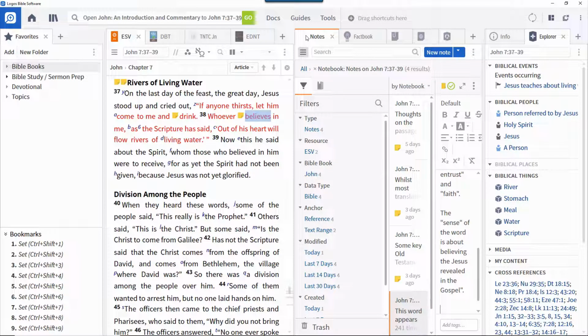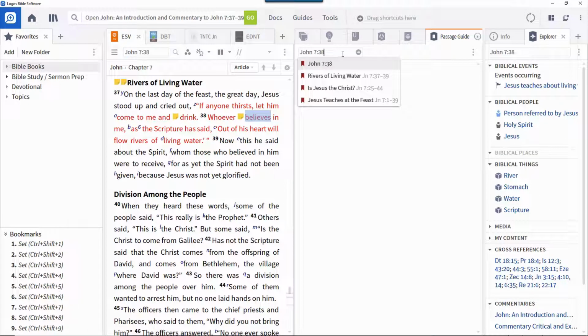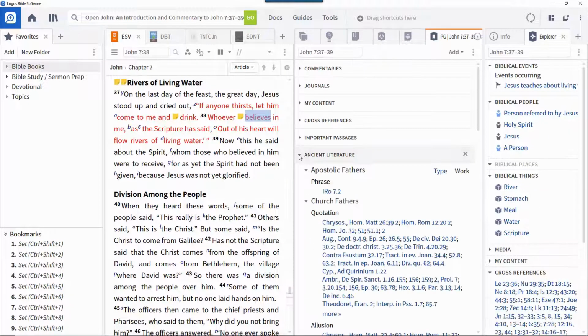To run a passage guide on a passage, click Guides, Passage Guide, and then enter the passage into the reference field. This will put together a lot of useful information about the passage.